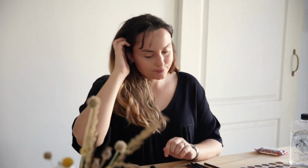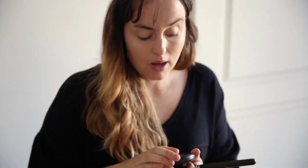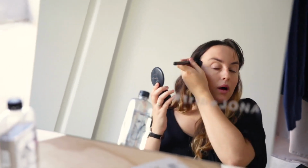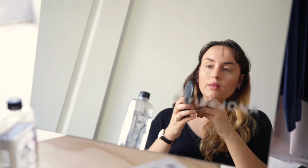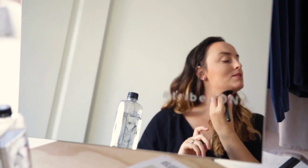Okay, now I love a good old bronze. Refined Golden Bronzing Powder. It's been used a lot, but I love it. Okay, so we're just gonna bronze ourselves because we're not going to the sun. Just a little. So I'll just put it on my cheekbones, and then I'll work it up a little bit on my face because I've got a big forehead. And then all the pregnancy chub.